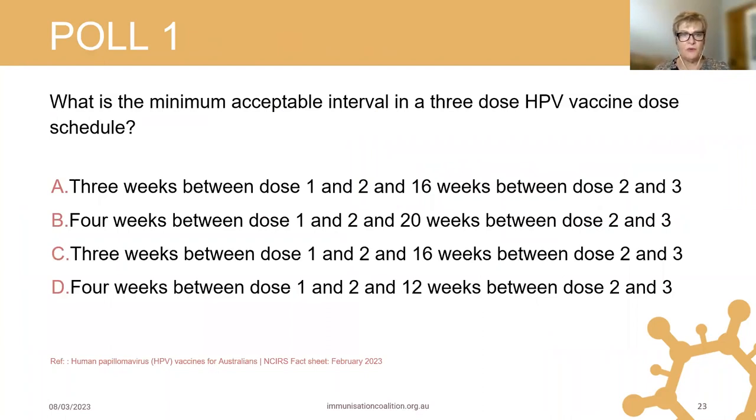Okay, we've got our first poll. We're going to give you about 30 seconds or so to switch in an answer real quick. So, what is the minimum acceptable interval in a three-dose HPV vaccine dose schedule?